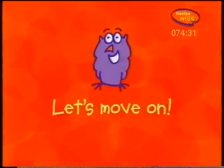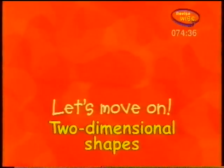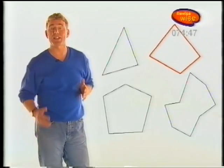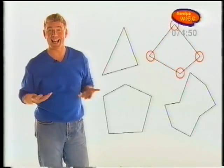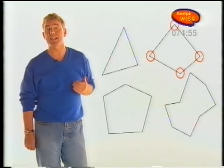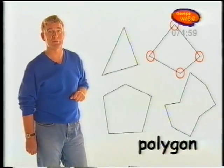So, let's start by looking at some shapes that are two-dimensional. Two-dimensional shapes are flat. You can draw them on a piece of paper. And here are some 2D shapes. They've all got straight sides. And where the sides join, you get an angle. Any closed shape with straight sides that meet at an angle is called a polygon, which means many corners.